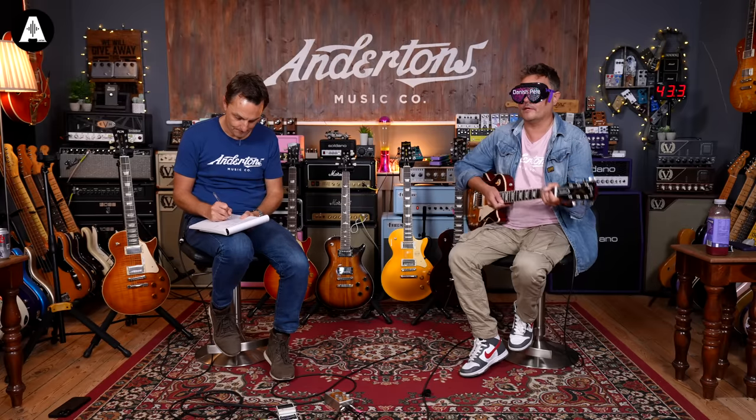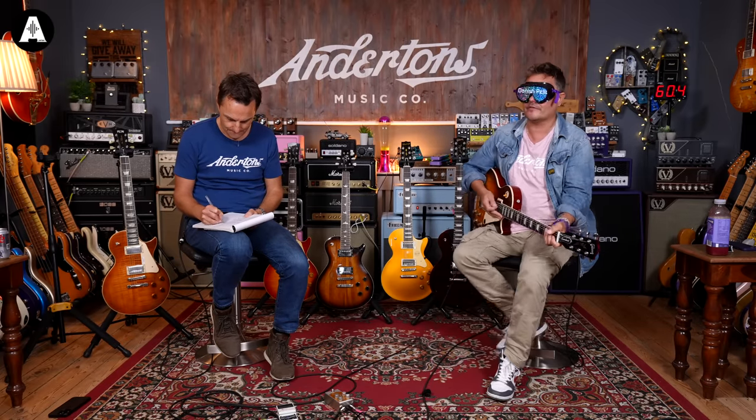Just initial feeling getting it on my lap. It's quite heavy. I know that's an LP style thing, but it's slightly heavy. Neck feels slim. Almost like a guitar I haven't played before. Maybe I have played it before.